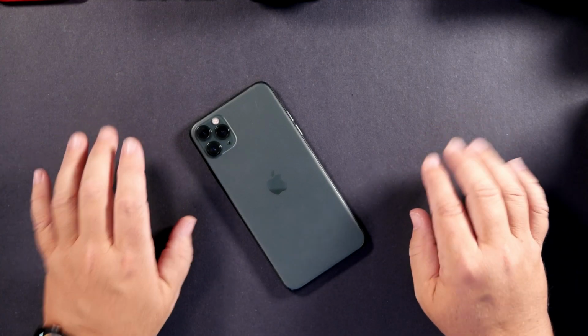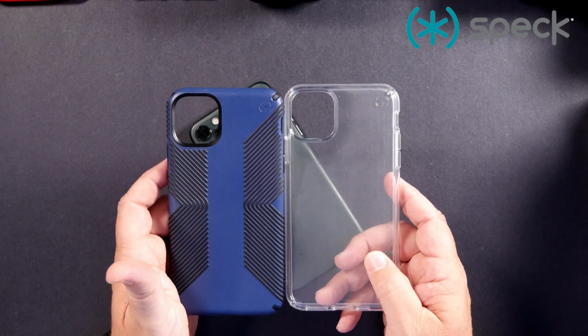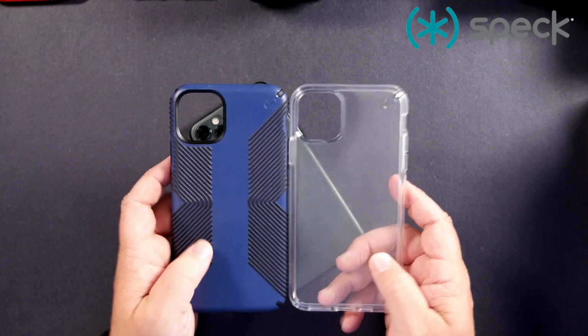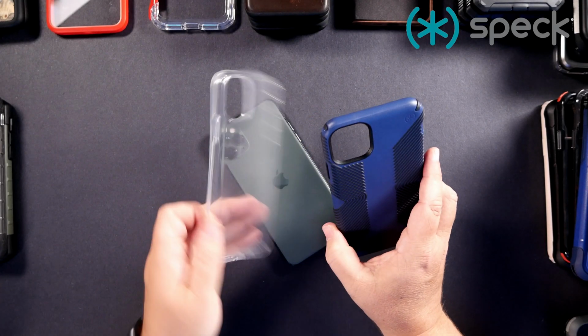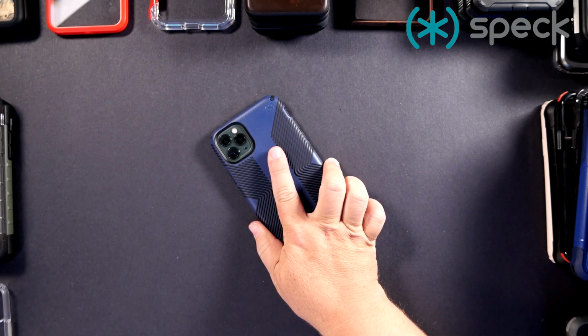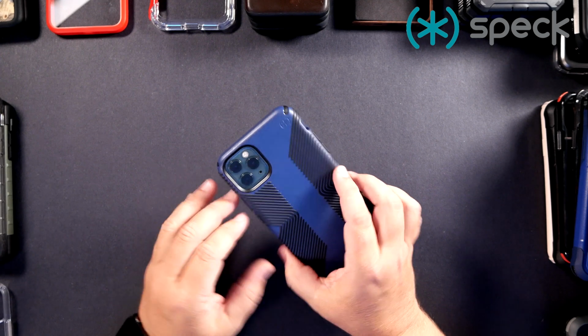All right, so first up, we have the folks over at Spec. I've been using these guys since the beginning. They've had a ton of different cases that I've absolutely loved. This is probably one of my favorite ones. They've got the cool grippy here. Now, if you like clear, there you go. But let's go ahead and throw this one on. Boom, there you go. They might not go on that easy, but you get the idea.